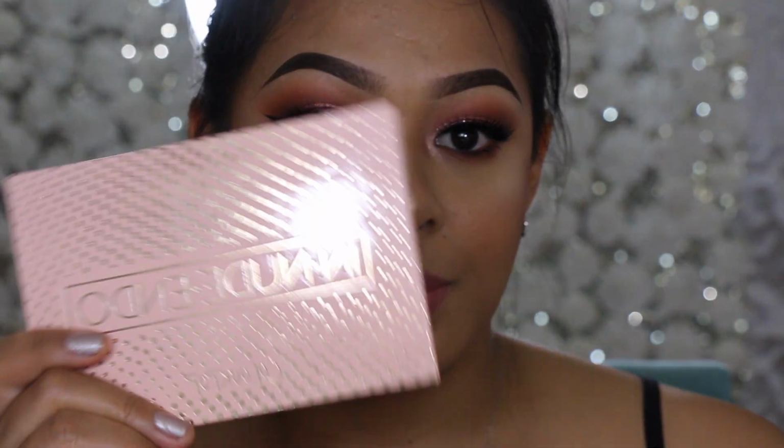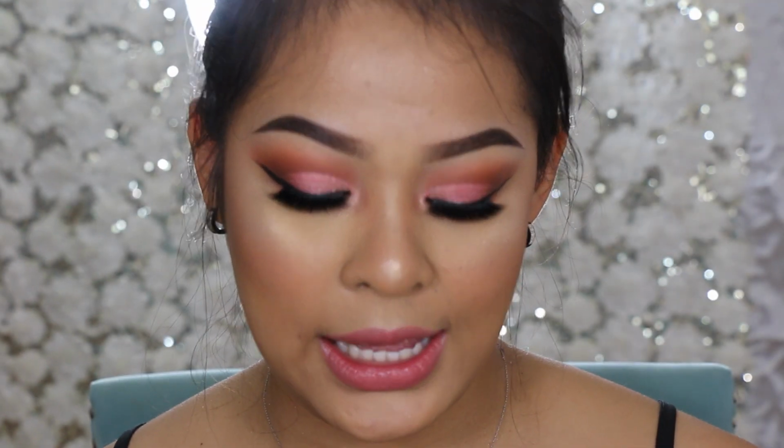And I didn't really get to use the highlighter palette, this one, so I didn't really get to try out this one at all, but I'm still gonna do a little bit of swatches for you guys.